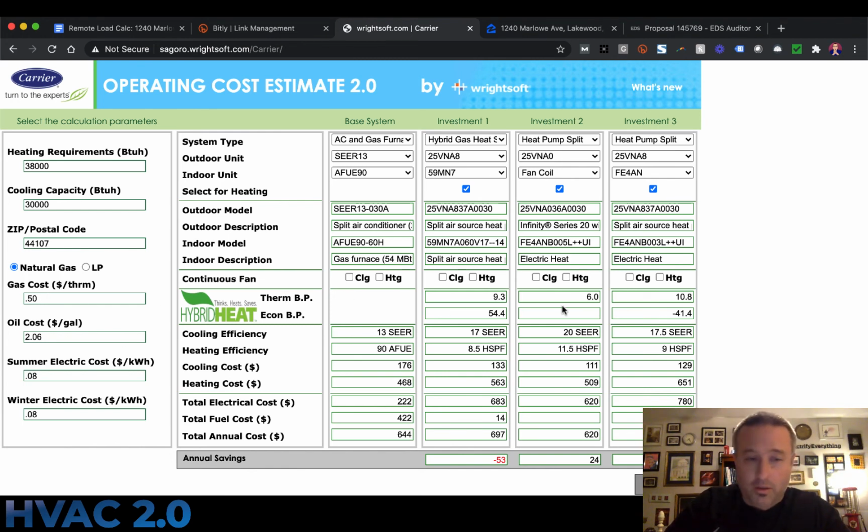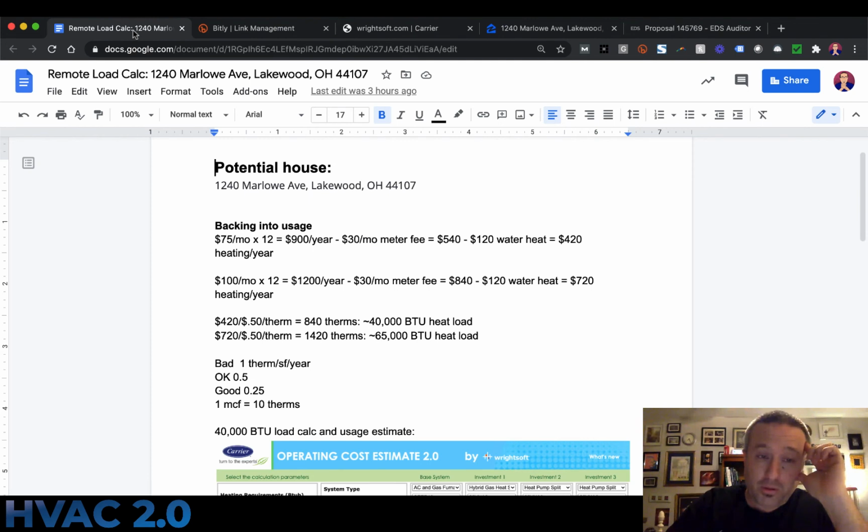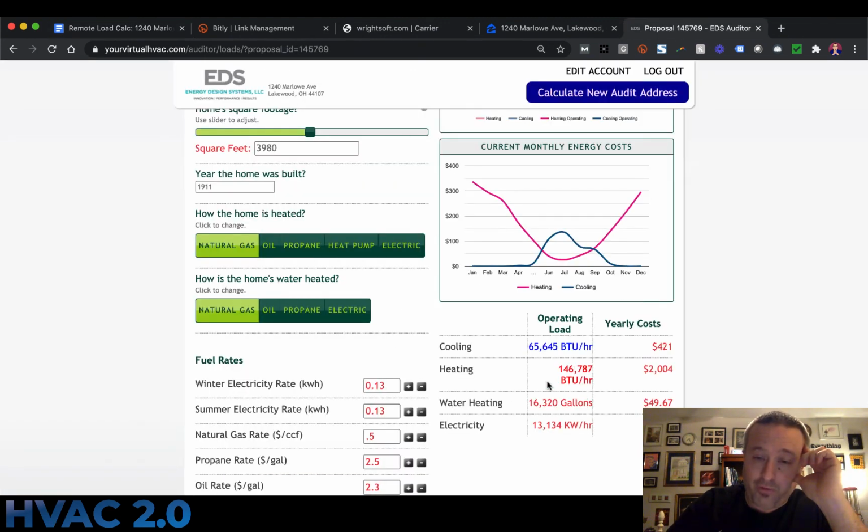So you have to put everything in numbers-wise to see where things land, because it's going to vary on where you are in the country, how harsh your climate is, what your utility rates are. But you can back into it. If you get from the realtor 75 to 100 a month for the gas, that is not accurate enough, but you can at least get an idea of where you are. So we're somewhere in the 40,000 to 65,000 BTU load. That's likely, unlike the old EDS over here, say at 150, which is insane.